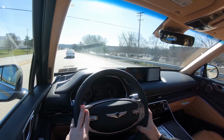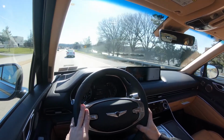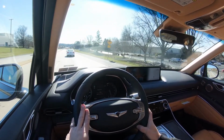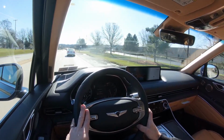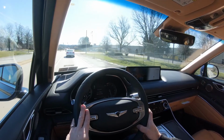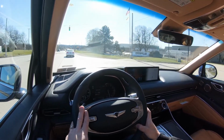But then if you were to go with the advanced package that we have today, or the prestige of course, you will also get a blind spot view monitor. So if you turn signal on, that is going to display what is in your blind spot up within the gauges up front. That's pretty cool. Also remote smart parking assist and reverse automatic braking as well.